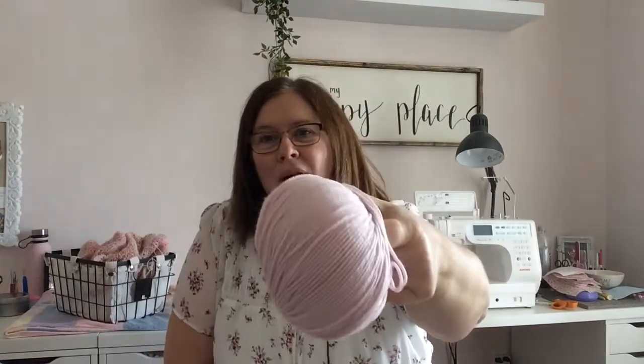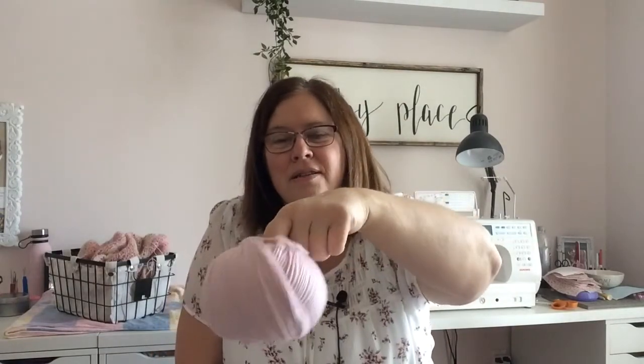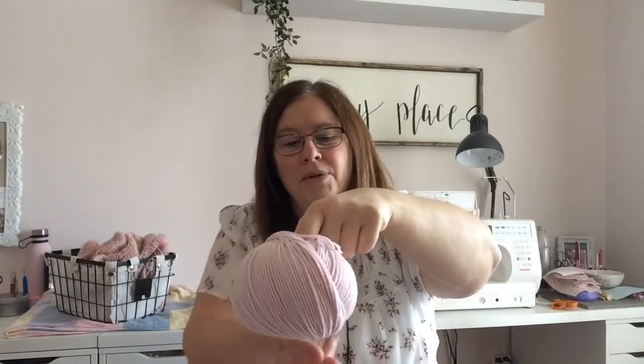Superwash, and the color is color number 902, which is a very soft, pretty pink. I really like this pink. I know years ago there was that baby pink, but it was always a little bit harsh, where this pink is really soft and pretty. It looks more white in the picture than what it really is, but it is really nice, soft.